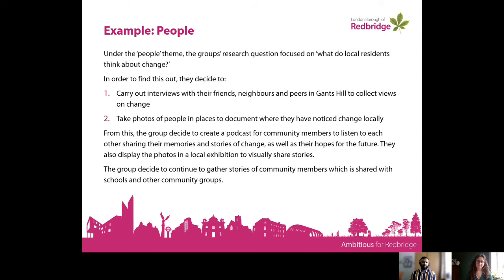So we have an example of what the research for this theme could look like, but this is just an example. In the co-design process, you would actually have a say in what questions you look at and how you want to conduct the research. So this example is just to get your imagination going, really.